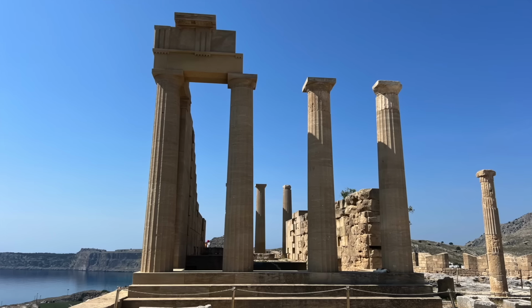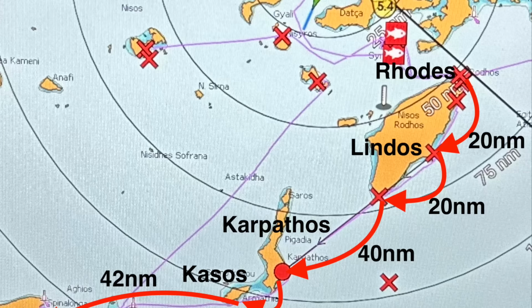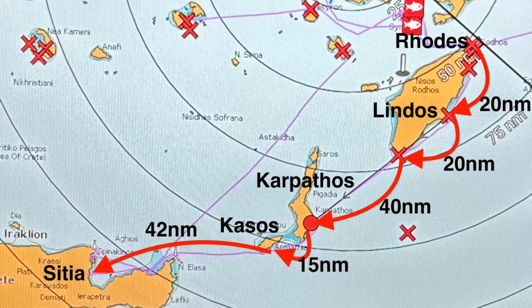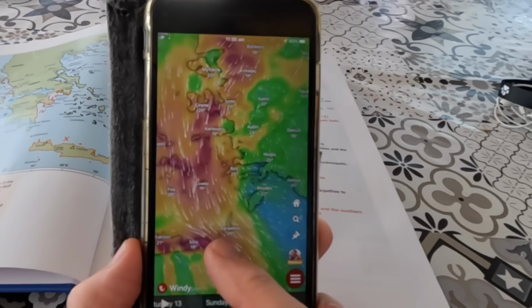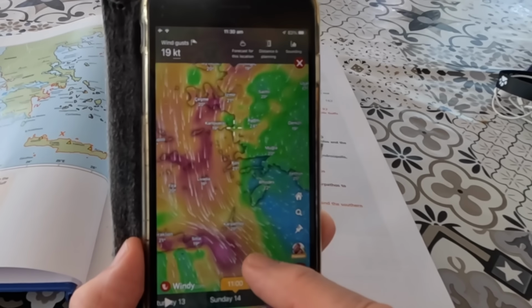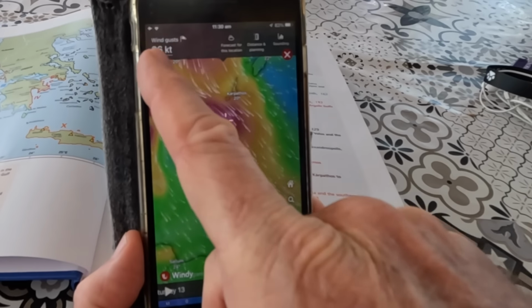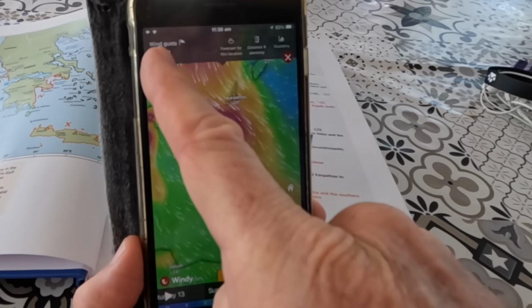Back home at Expedition Barefoot. Having spent a lovely day in Lindos and up the castle, we have another look at the weather to see what lies ahead. Remembering that we planned our hops to make easy day sails and also avoid the storms that come every 3 days, we have to keep an eye on what's actually happening. And as is often the case, the storm that was meant to come through after we got to Karpathos now seems like it's coming through a day earlier, so will present us with 36 knot winds on the crossing, which clearly is not what we want to do.